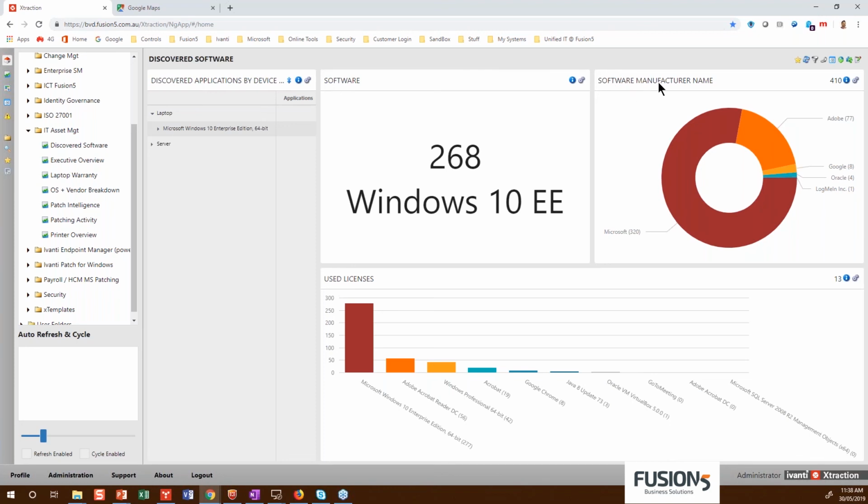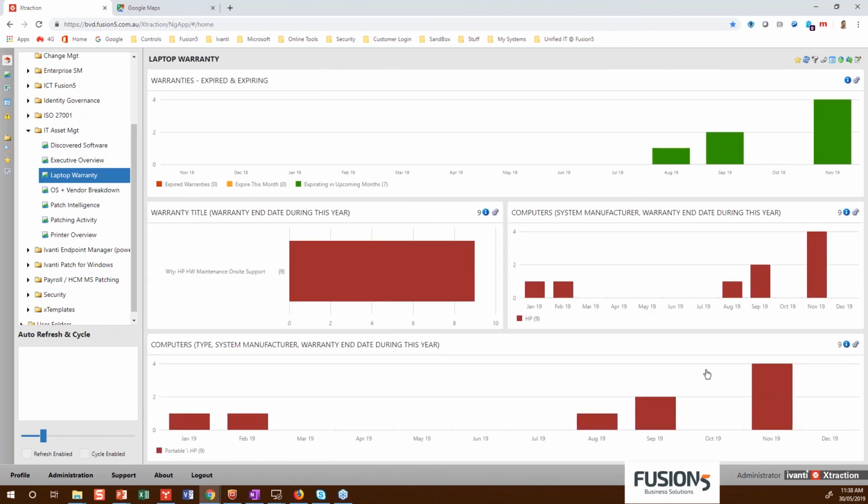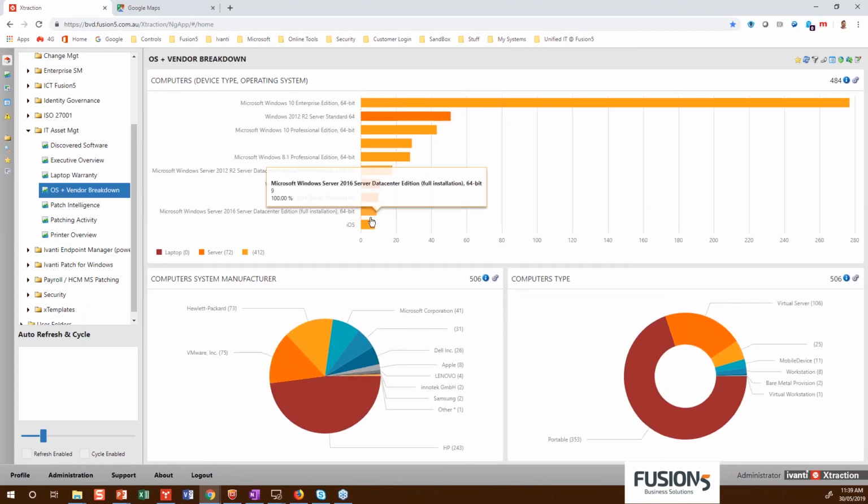I've also configured the system to monitor certain software. So these are the only vendors I'm interested in. I can actually see which machines that software is installed on, which is pretty powerful. Laptop warranty as well. So we're able to have a look at upcoming warranty. As you can see here, we're a HP shop, and our warranty levels are pretty good. But speaking of cost allocation and budgeting and things like that, I've got a projection here that in the next few months, some of our warranties are expiring. I can quickly get a breakdown of the operating environments that we have, and you can see here we've got a good cross section.